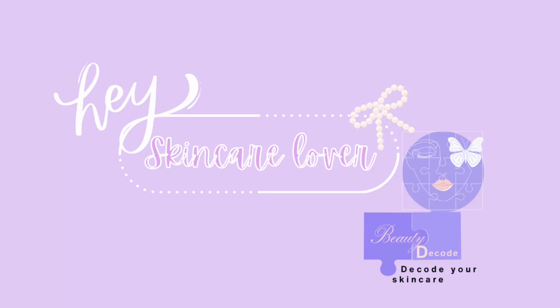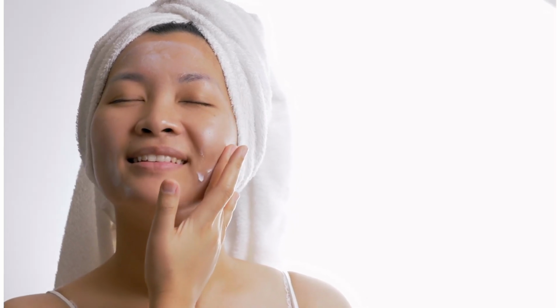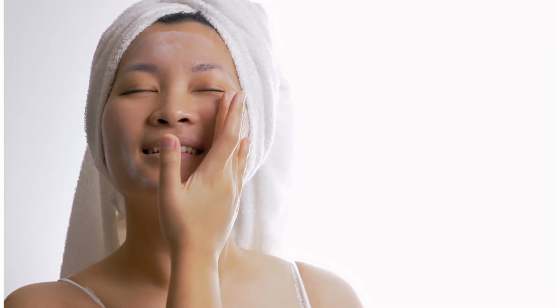Hey, skincare lover! You know that feeling when you find a skincare product that actually does what it promises? That moment when you realize you've stumbled onto something that could completely transform your routine?